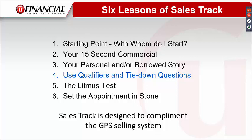If I could say anything about qualifiers and tie downs, they are the pieces of information that you get from the client to help move the client forward and help move them into the close, to keep them tied down, to keep them committed to what they spoke about earlier on in the process. So that's what we're going to be looking at tonight, is use of qualifiers and tie downs.